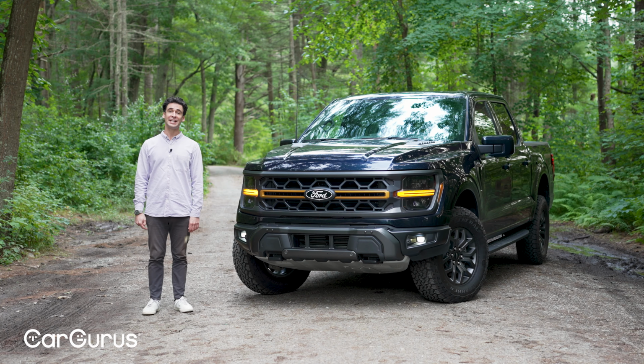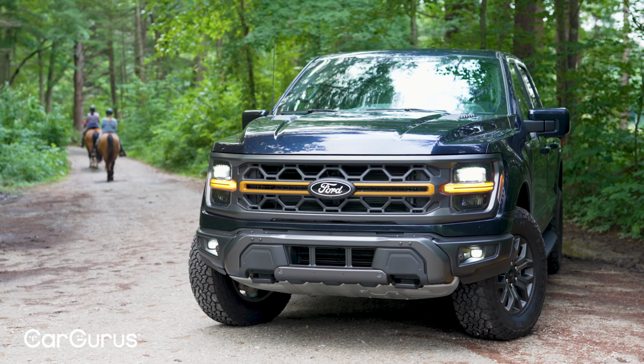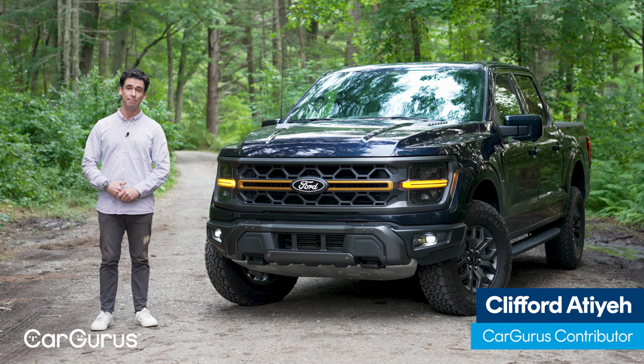For nearly 4 decades, that has been America's best-selling vehicle. It's the 2024 Ford F-150. And for this model year, Ford brings slight styling tweaks, a stronger base engine, and a lot more technology inside that big cab. So let's go take a look at what it's all about.